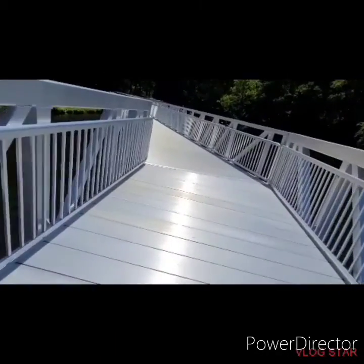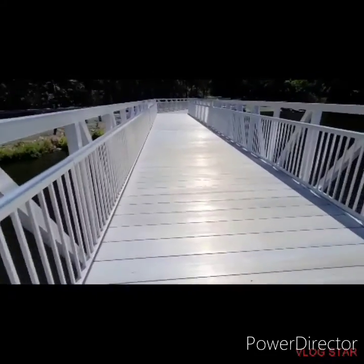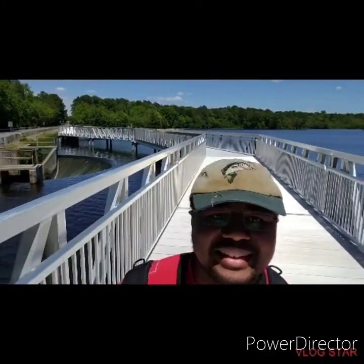So we've got more fishermen coming in and out of the boat ramp. Basically, it's time to approach the end of the bridge. So now we know how big the bridge is. Look at this.